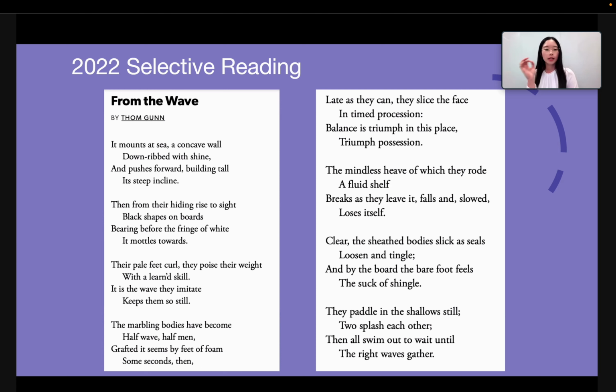Keep in mind as well, think about whose perspective this poem is from. Is it from the surfers' perspective or is it from a third person perspective, a third person persona who's observing these surfers? Well, in my opinion, it's the latter. It's the second one, right? So this is a third person account of these surfers. And the third person account views these surfers as black shapes.